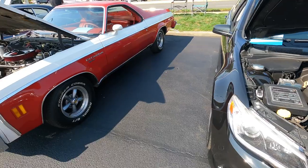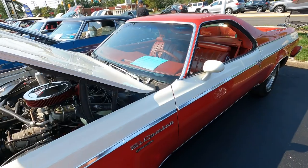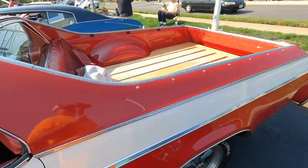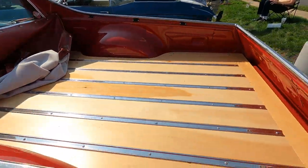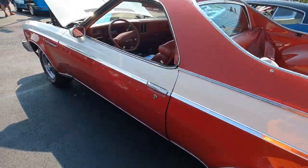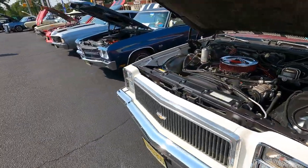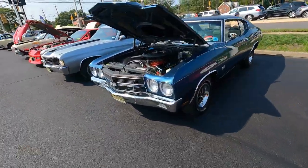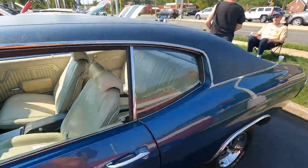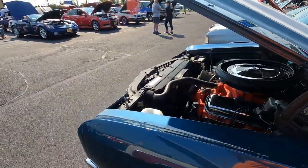Really cool. El Camino, great looking car. I actually judged this one, and this is a '77, a really, really nice representation again, and a custom wooden bed in the back of this thing. Really, all original paint. So such a cool representation. You know, these things were work cars, work trucks, and they still look this good. Chevelle SS from 1970, blue vinyl top, white interior, looks great.